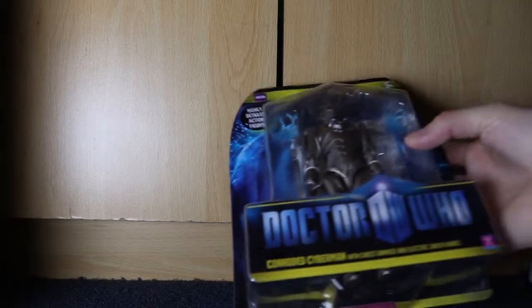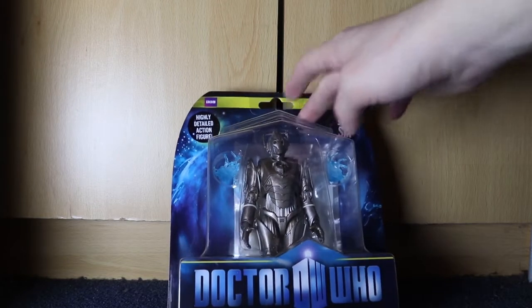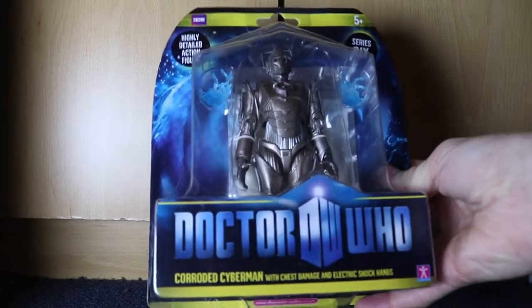But yeah, let's move on to the next figure. And it's kind of an odd one. I wasn't expecting it, that's for sure. And I haven't opened it yet because I got it yesterday. I'm recording this on Boxing Day. I'm not sure when this video will be out though. But yeah, I got the corroded Cyberman with chest damage and electronic shockwaves. Yeah, so was not expecting this one.